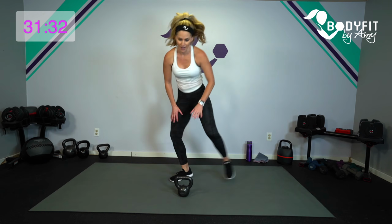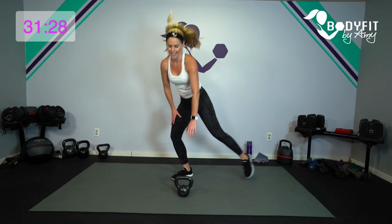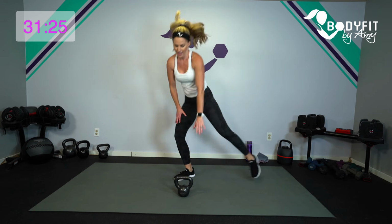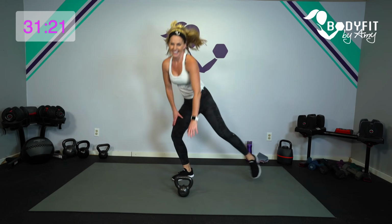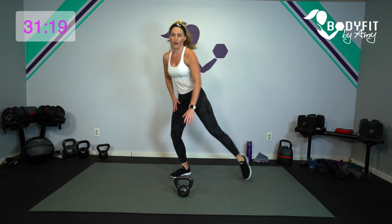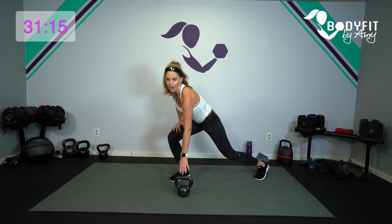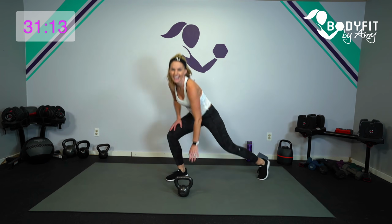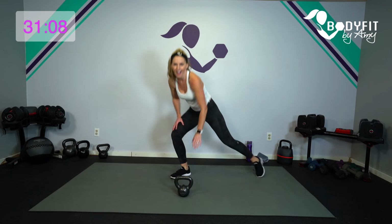3, 2, here we go for 30 taps. 30 seconds is nothing. You got this. And then we get a breather. So keep tapping. Step it out wide. Yes. Remember, low impact. You can keep it higher or low impact lower or really get that jump. 10 seconds to go. Then we go right into that row.